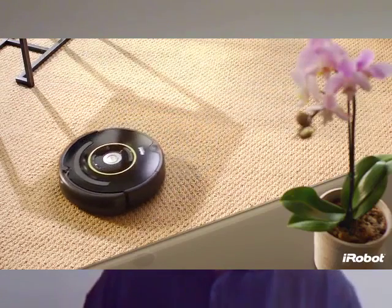And the little blue light will come on the top and it'll actually do some circles in that area until it picks up all that dirt and the vibration lowers, and then it will move on. So dirt detect is fantastic, operates just like you and I would do when we vacuum.